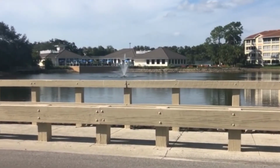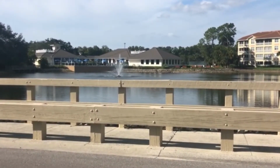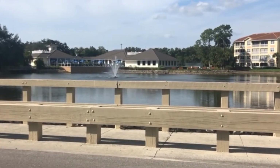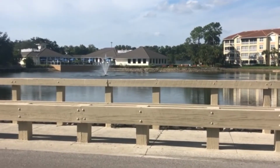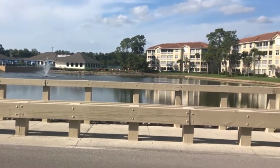And as I pan around, off in the distance, you can see the Crystal Lake Center. This is where the fitness center is for the community, the pool. There is an outdoor dining area, cafe, and we will have a closer look at that in a bit of time.